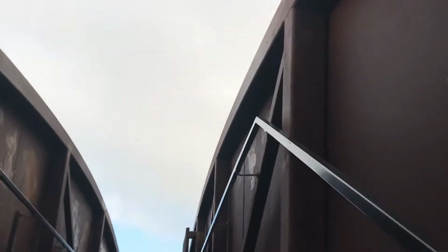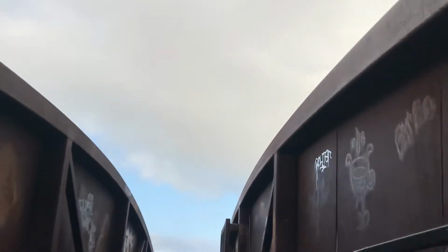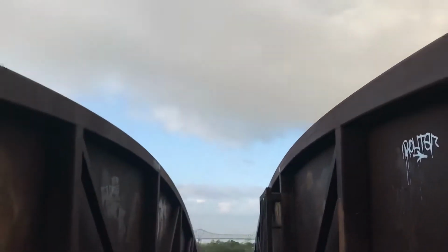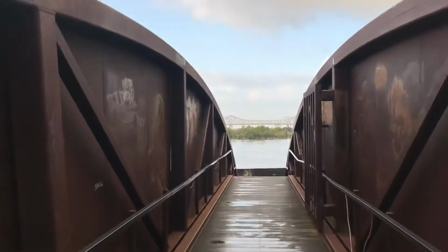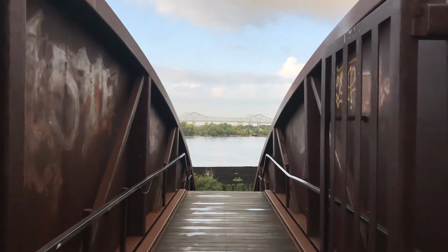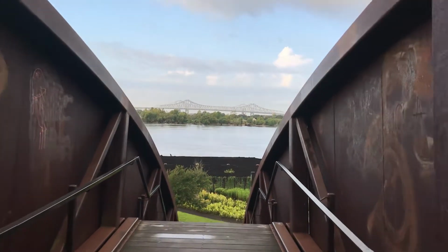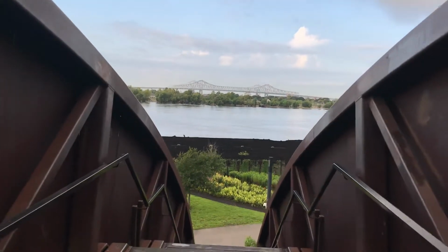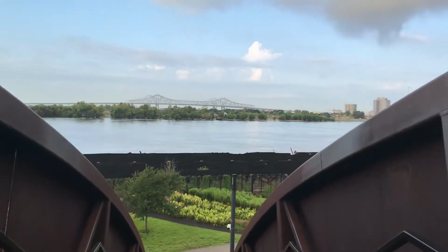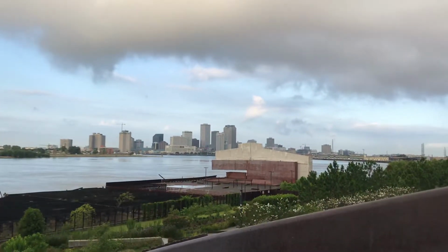We're going to also see the views that you have of the river. Now we're at the top of the Rusty Rainbow, and now you can see the Mississippi River in front and the Crescent City Connection Bridge in the distance, which is the southernmost bridge on the Mississippi River. Now we're downriver from the city. There is New Orleans.